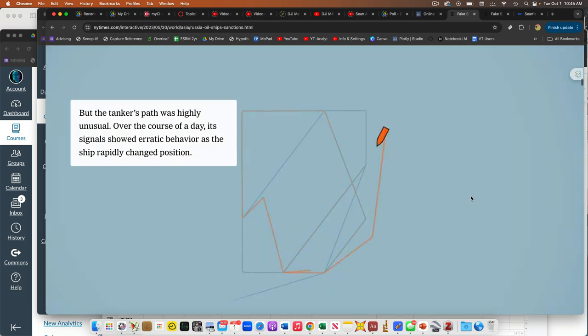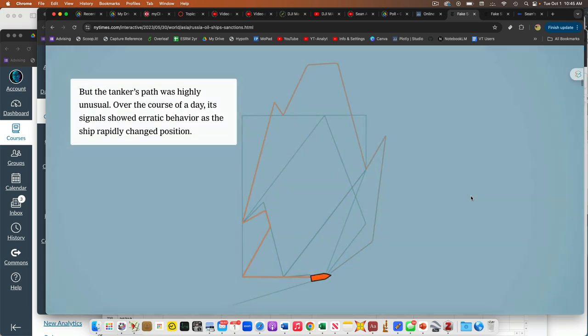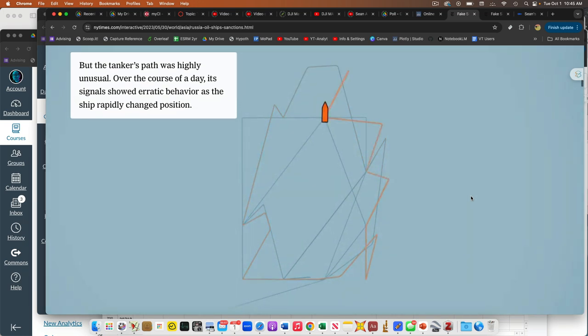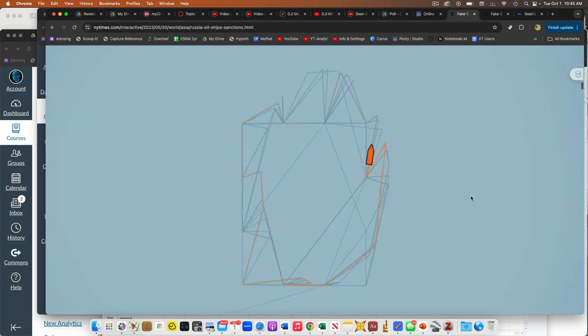But it's kind of weird, because check it out. This crude oil tanker is going in circles and kind of up, down, right, left, north, south. It's kind of funky, which is not usually what oil tankers do in the open sea, right? So it keeps doing this, keeps doing this.